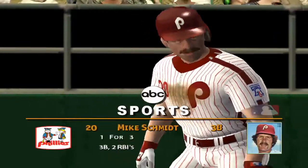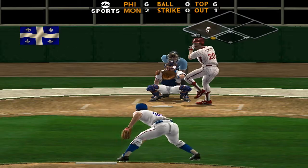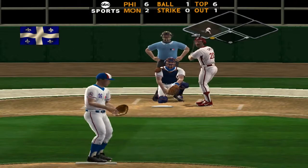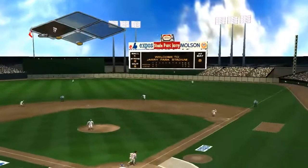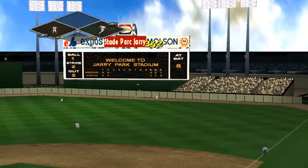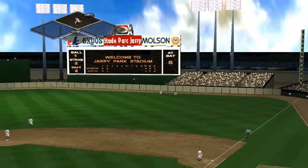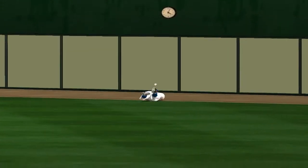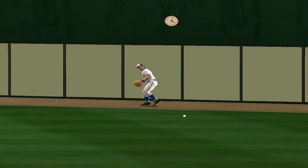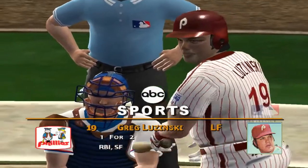That brings up Mike Schmidt. Just missed. Crush. Run scores. So they score one on a triple. Coming up, he's one for two. Greg Luzinski.